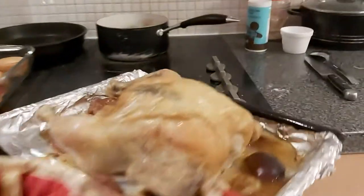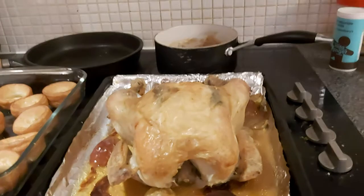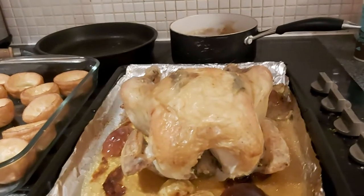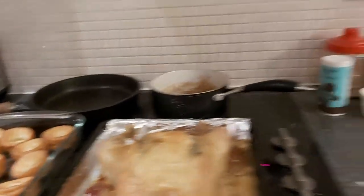Are you sure that it is ready? Because she looks very white. Is it moving? Well, I think it's ready if it's not moving. If she not move, but she is very white. Then we've got our roasters.